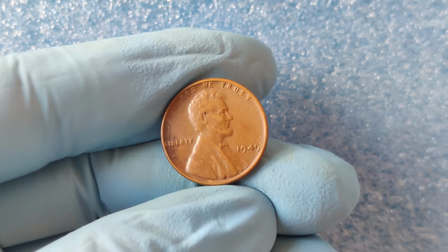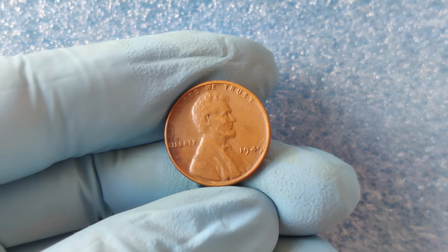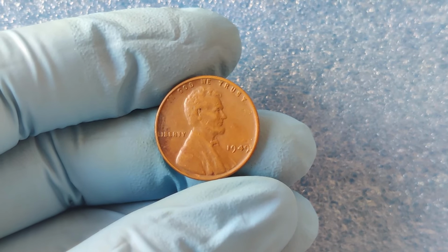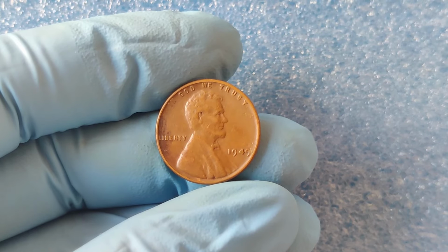And there you have it, folks. The 1949 Lincoln penny may look like just another coin, but it could be a hidden treasure worth thousands of dollars. The key is in the details. Mint mark, condition, and errors can make all the difference.